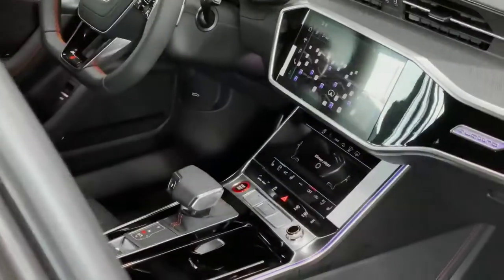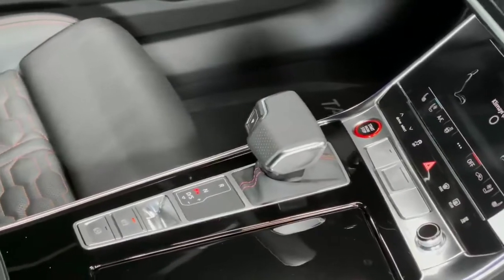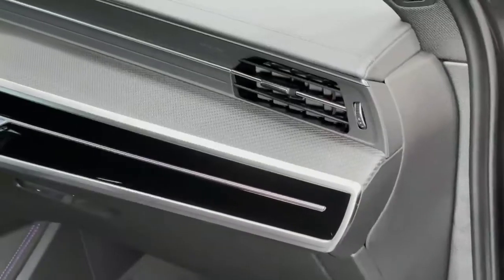A set of front and rear carbon ceramic stoppers are available for a sizable sum, and the upgrade unlocks a higher top speed of 190 miles per hour.